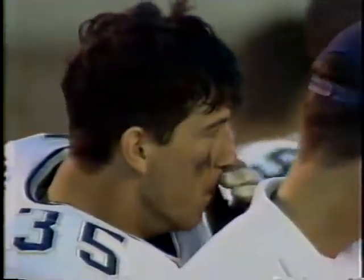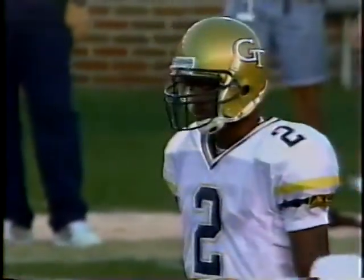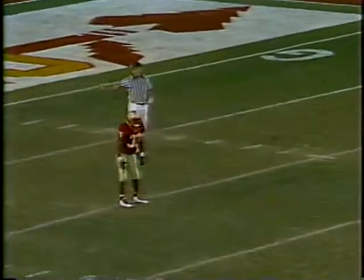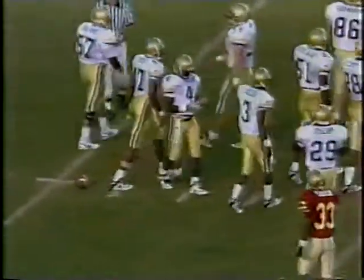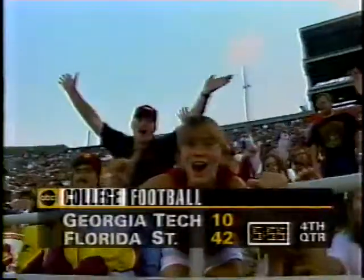Well, now with 6:18 to go, I'm somewhat surprised at the appearance of the punter, but let's see if he's got a little run option in here. Florida State looking at it with a regular defensive alignment. Right. And he goes ahead and punts it anyway on a big hop, and Florida State will simply let it roll dead at the 15-yard line. So 5:55 to go. Florida State will be intent to come on out and run out the clock.